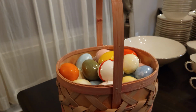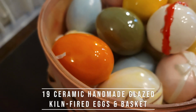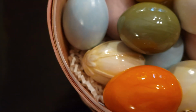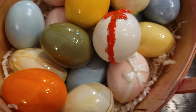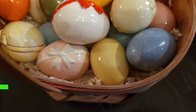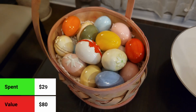The next thing we have to show you is this basket of eggs. Now, this may have been the first thing we picked up while we were out shopping this week. These are 19 ceramic, handmade, glazed, kiln-fired eggs and a little basket. It's adorable, and it's perfect for this time of year, right before Easter. $29 is what we paid for it, and replacement cost would be about $80.